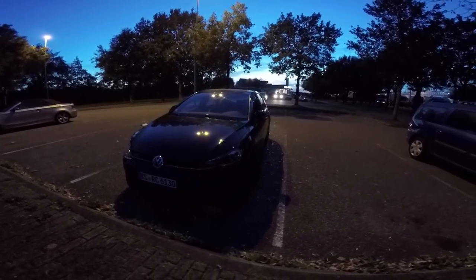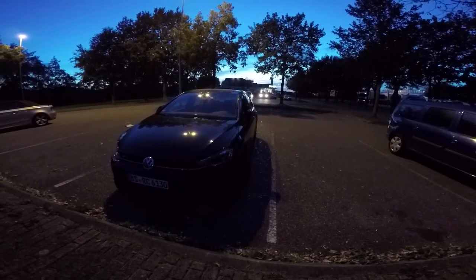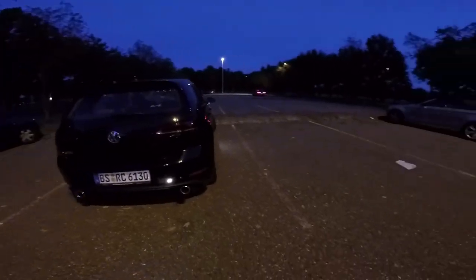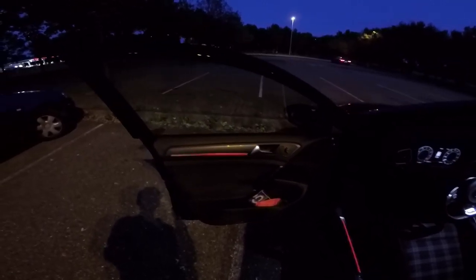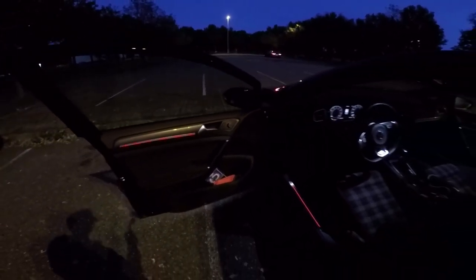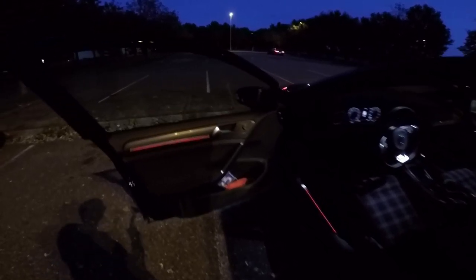And I thought to myself this would be a good opportunity to briefly show you the interior of the car. This is how the LED exterior lights look in the evening. When the driver's door opens, you can easily notice the red line available. This is characteristic of the GTI. On the GTD model, you will find a white line. This line can be seen on every door of the car.